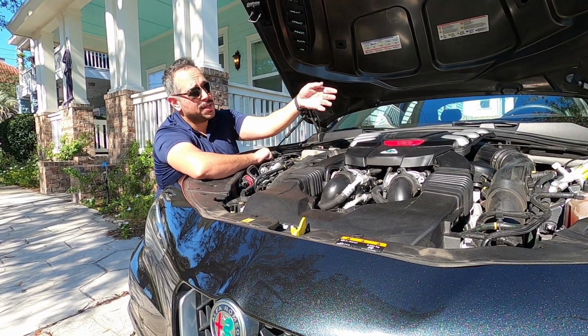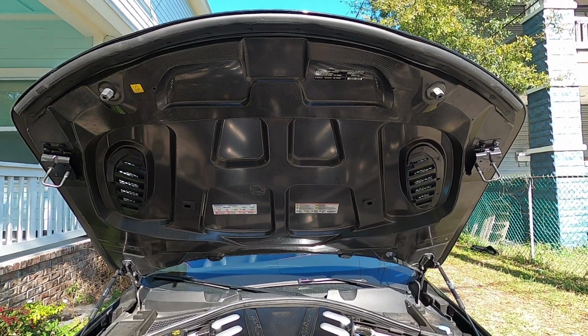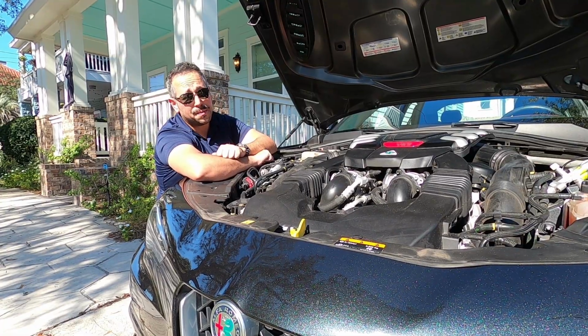And then as we move up, we get to see the other star, the carbon fiber hood with the vent louvers, which you can see all the way through.